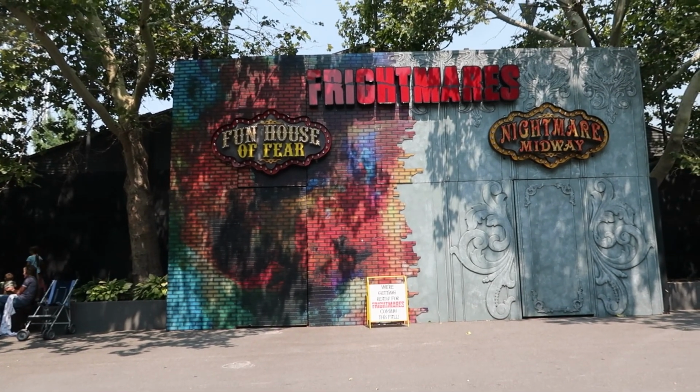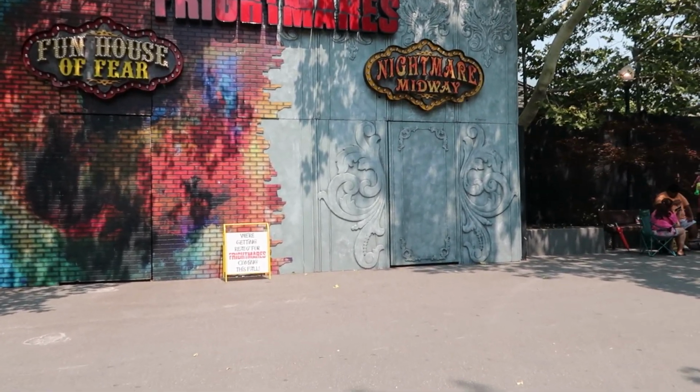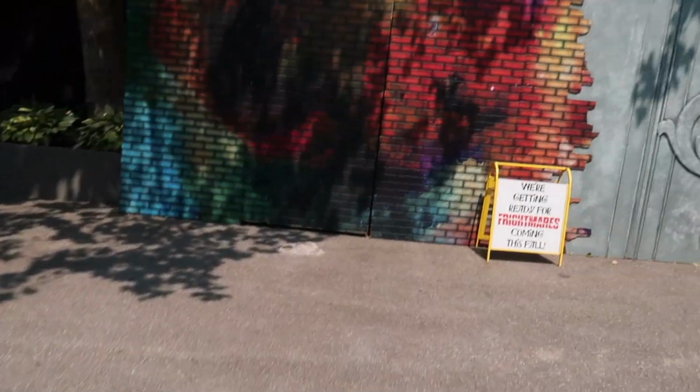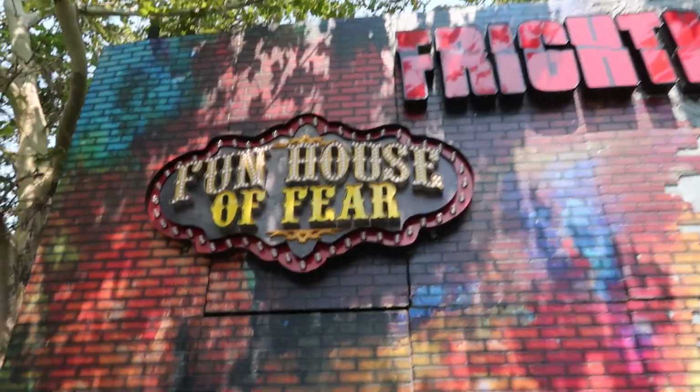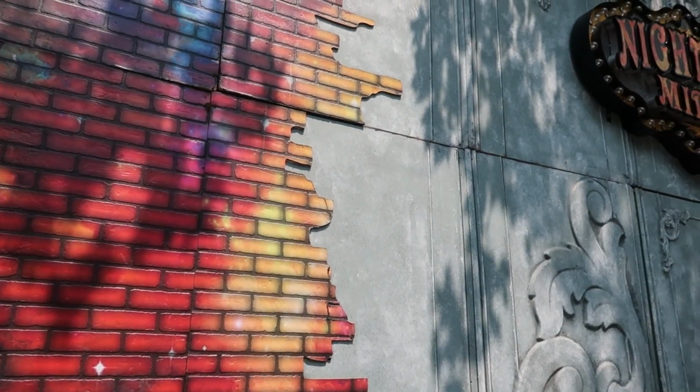And here is the entrance to our facades right here. Funhouse of Fear and Nightmare Midway. Very classic. It's even funny, you can see the markers from last year. But look how exciting it is. I'm so excited to see it. And they got their walls going up around the side. This is going to be real good. I'm super excited to finally see some of the Frightmare stuff coming up. I think it's going to be good this year. Just like after last year, I think it's going to be 10 times better.